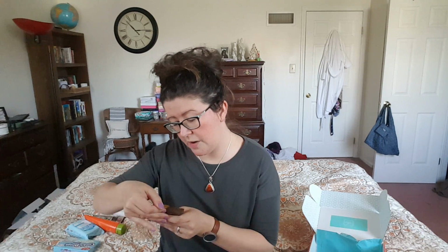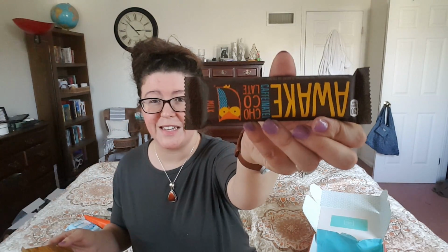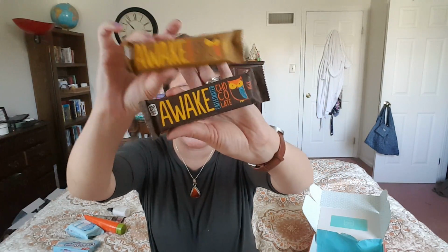All right. So this is Awake caffeinated chocolate bars. Ooh, okay, so this one is 210 calories. This one's 230. This is just a milk chocolate. Look at the wrapper, isn't it cute? Oh, am I holding it upside down? There we go. And this one is caramel. It's 20 calories less, but aren't they cute? I've never heard of these or tried them, so I'm excited about that.